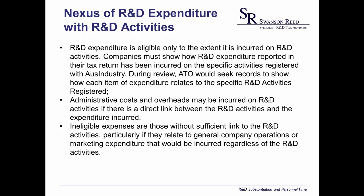Administrative costs and overheads may be incurred on R&D activities if there is a direct link between the R&D activities and the expenditure incurred. Ineligible expenses are those without sufficient link to the R&D activities registered, particularly if they relate to general company operations or marketing expenditure. The ATO's position is that expenditure that would be incurred regardless of the R&D activities being undertaken is not eligible for the R&D tax incentive.